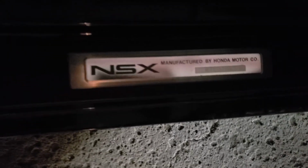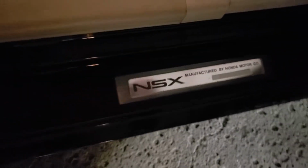The door jambs, everything is really nice and clean. The original number plates. I did do a VIN verification. The VIN does match. Everything is exactly what you should expect.